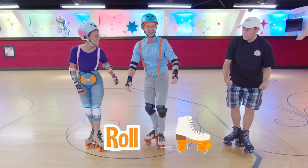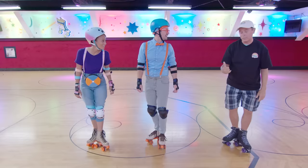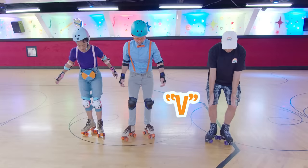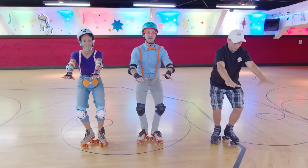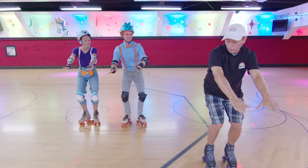So we're gonna put action to all those words you just said. We're gonna now take our T and move it into a letter V. By putting a letter V with your skates, see how we can touch the back wheels? We're gonna put our hands in front, keep our knees bent, keep our hands nice and straight and our heads up, and we're gonna go one, two, three, roll. Okay, let's do that together. All right, ready? One, two, three, roll.